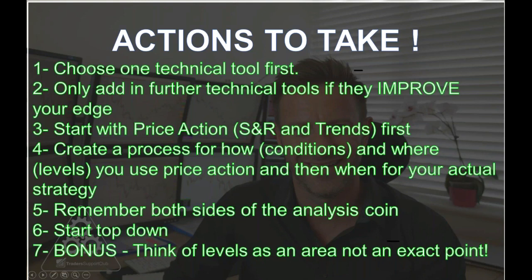Does anyone have any questions on anything that I've covered? I'd obviously like to be able to spend more time on this, but I'd rather you guys go away with some of the action points that have helped me and the team, and that we know have helped other students as well. Has anyone got any other questions?